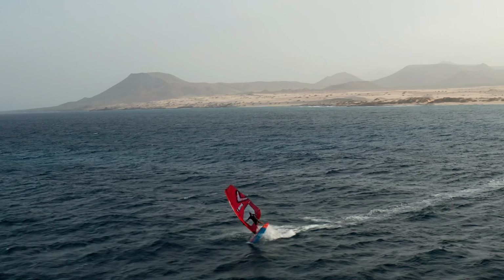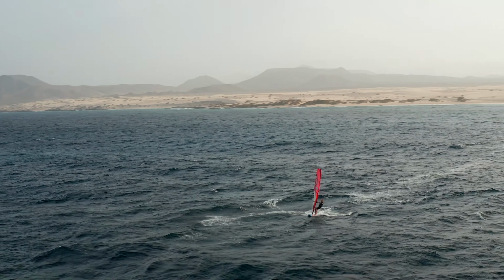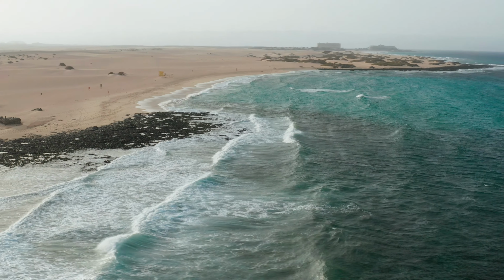This year, I decided to go to Fuerteventura for the second summer in a row. El Burro really is a nice wave.